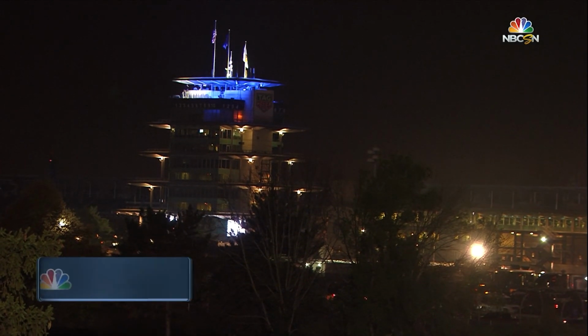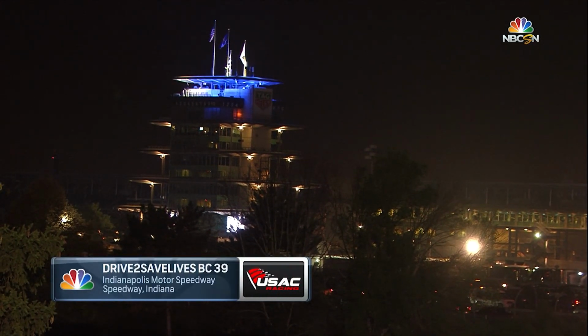Back after midnight here at the Indianapolis Motor Speedway. Kevin Thomas started on the pole, drove a hell of a race, led about half the race, and then it just looked like they had such a good drive off the corner, and maybe you didn't have that for them.